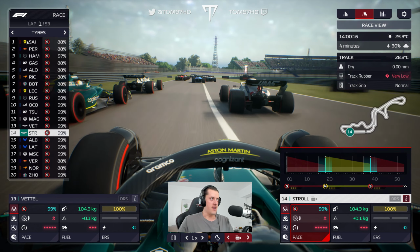So I'm leaving them on aggressive and fuel push at the moment because it's important that we definitely maintain DRS. We cannot afford to lose it. Worth noting now, Verstappen is on his way back through, so he'll be getting by relatively quickly, I think. It won't take him long.